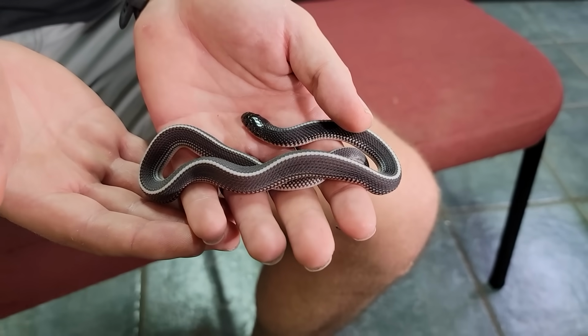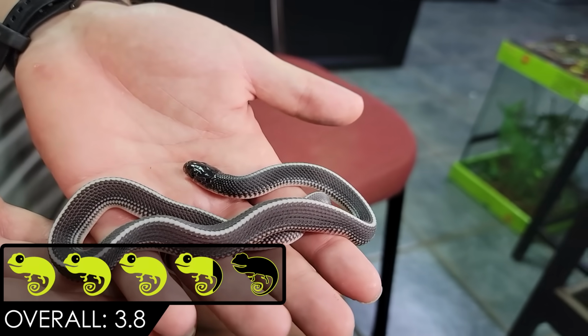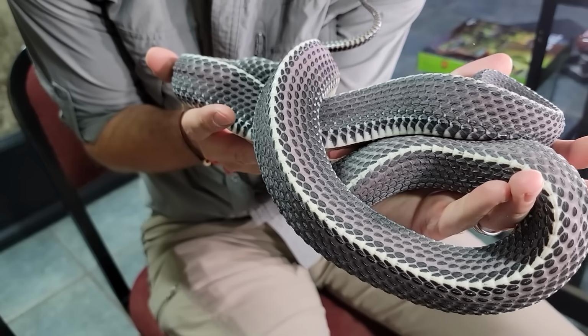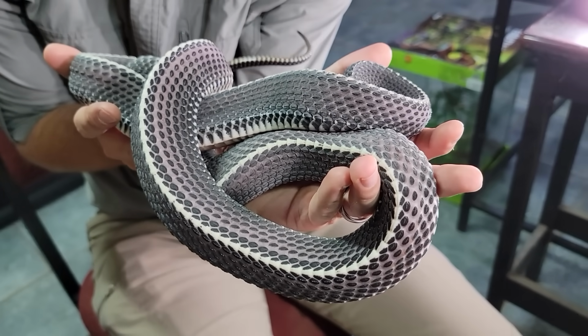And this is why overall we give the file snake a score of 3.8 out of 5. If what you want is one of the most unique and amazing looking snakes in the entire world, something that is totally unique, totally different, not only to look at, but even to feel, to interact with, and you want it to live, then the file snake might be the perfect pet snake for you.